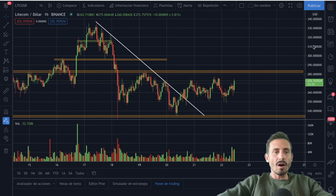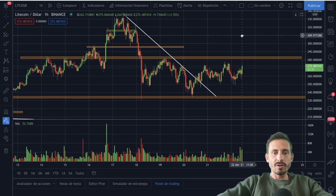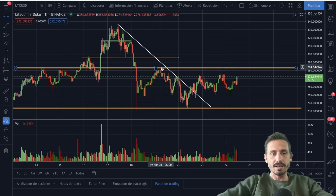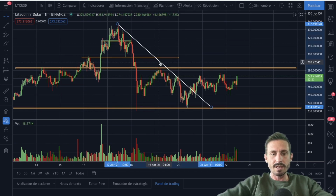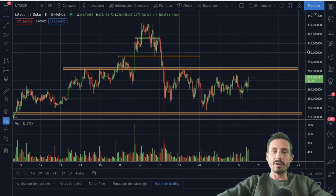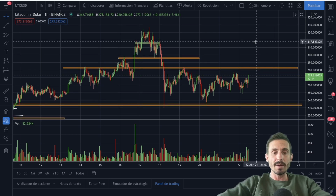Okay, zooming in here on the 1 hourly chart for the Litecoin price. Okay, I had this as these lower highs created. We did break to the upside, so I'm going to take this out of the way now. And now, what is the possible scenario for Litecoin? I'm going to tell you the bullish and the bearish scenario.